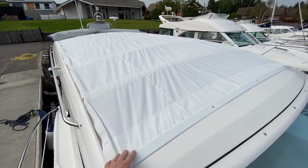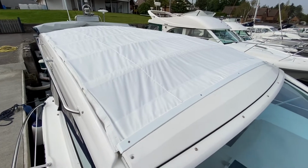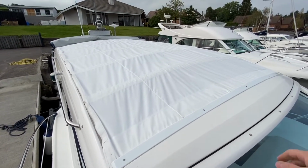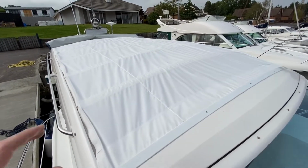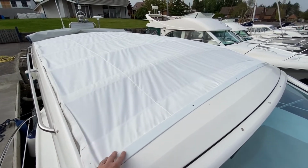This one has been replaced a couple of years ago, so this is a brand new roof. The owner was just getting a bit fed up with how it was looking. He said it was getting a bit mossy, it was getting hard to clean, so he spent quite a few pounds replacing that entire roof section. Just the fabric, the runners and everything are all original. It wasn't damaged, it was just grubby.